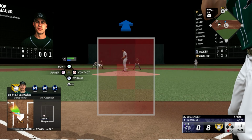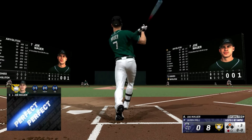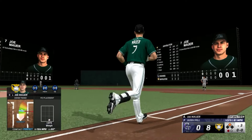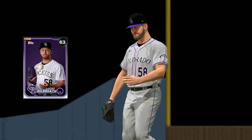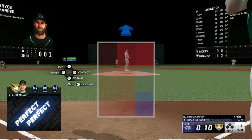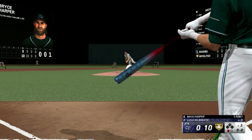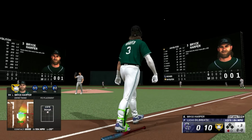Here's a big power threat, Joe Mauer. He's already homered in this game. Smoke to right center, and this one's gonna go out of here. So the Rockies turn the ball over to a new arm, Lucas Gilbreth. No question about this one, it's out of here.